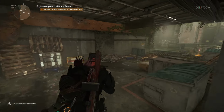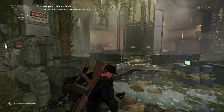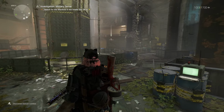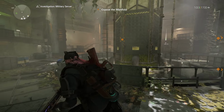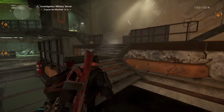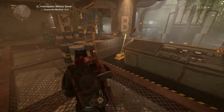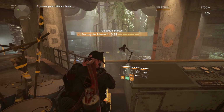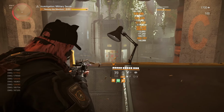We were here earlier when we had to hit those three switches when we were getting gassed. It's a little bit different this time, and as long as you got a hard hitting build, you're going to be able to do this very, very quickly. You'll get an objective that says expose the manifold, and all you got to do is just head to the objective markers, and as long as you interact with one of them, it'll open up the manifold. Now with enough DPS, you can get this done in one go. You'll see how quickly I do it now.